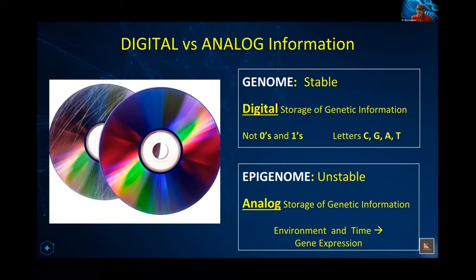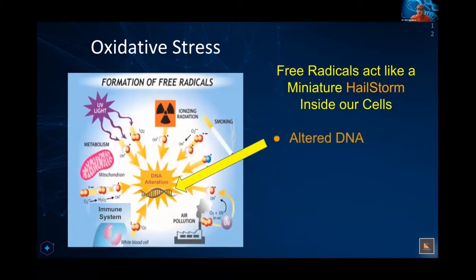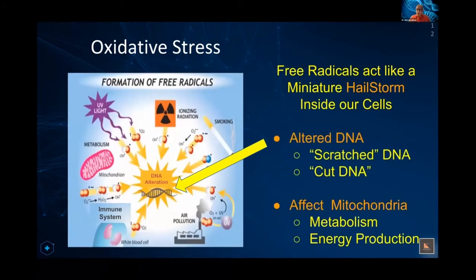So how does the surface of the disc or our epigenome get affected? Well, that damage is caused by our exposures to UV light, toxins, buildup of free radicals, and oxidative stress. This chemical alteration essentially scratches our genetic code or even cuts it in places. The same thing is happening to our mitochondria that we use for energy. This is one reason why we want to reduce our oxidative stress and also help our mitochondria. It's helped by NRF2 and NRF1 activation that we've all come to understand.